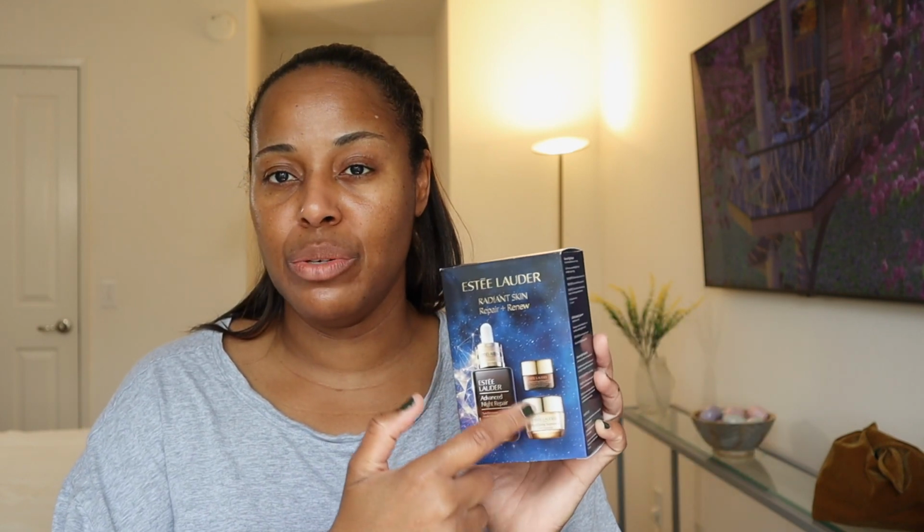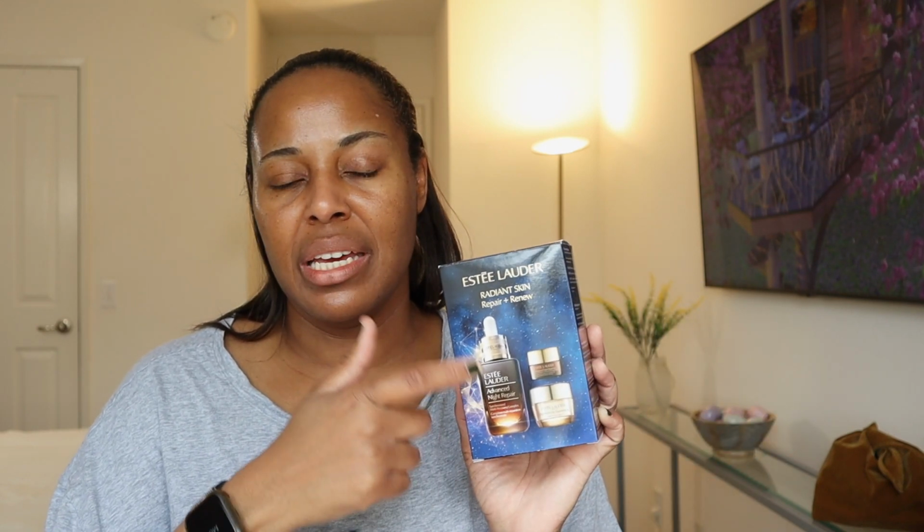Then you get the Advanced Night Repair Eye Cream. You get the Revitalizing Supreme Cream. So I will use these two samples. This one is already in with my morning skincare routine. That was a steal. I was thinking, should I just buy two? No, just leave it at one. But this at $25, that was a steal. I hope you grab one too. That's a good serum that you like.